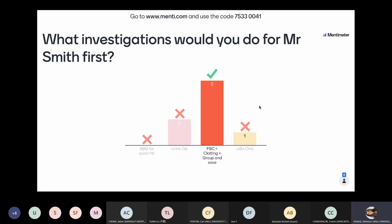So we consider group and saves if we think we're going to operate, because the patient might need a transfusion, or if the patient needs a transfusion. A clotting because they are obviously bleeding, and FBC we need to know the Hb. A U&E will also tell us if they're dehydrated.